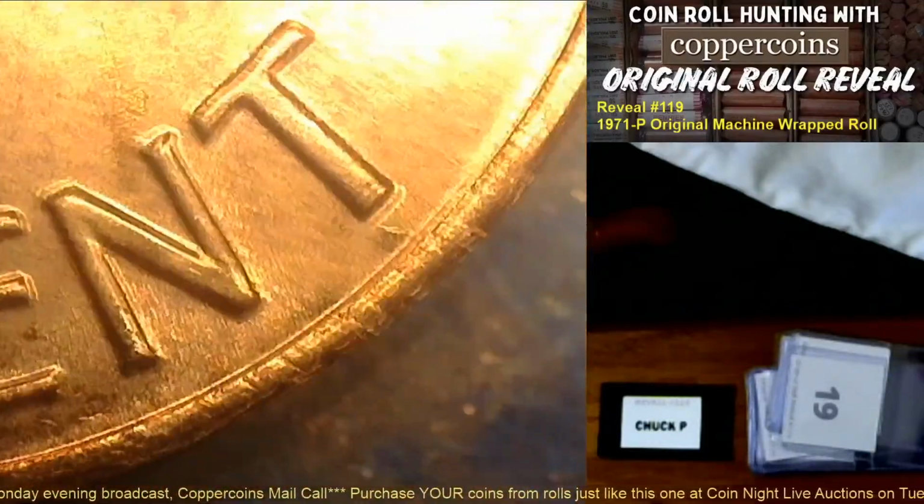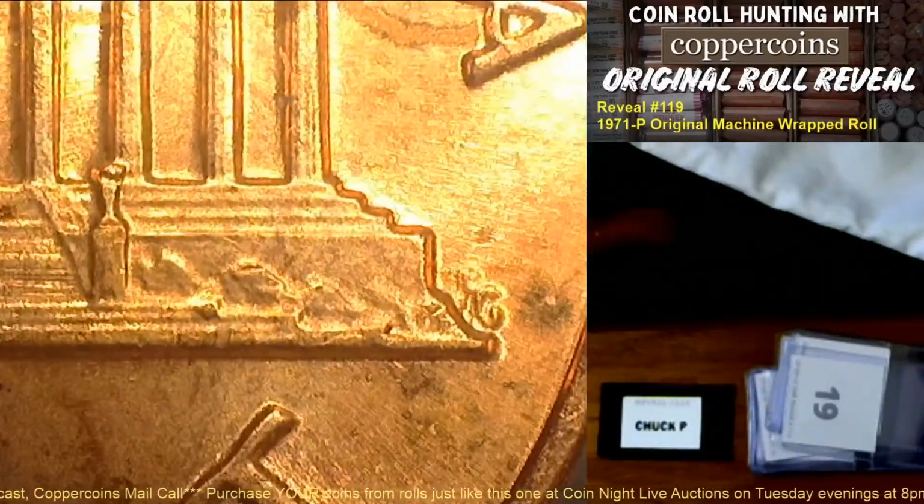Actually, a toning spot. It looks like rust running down the side of a barn, but it isn't.